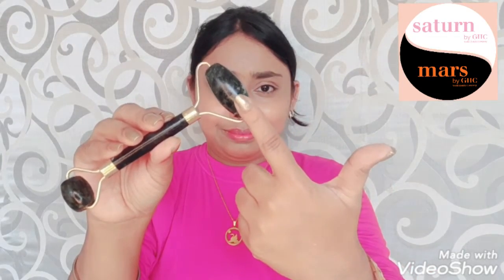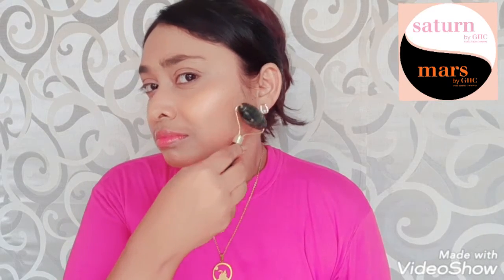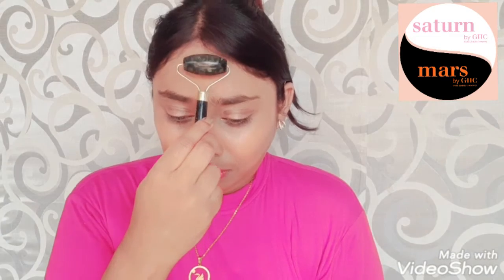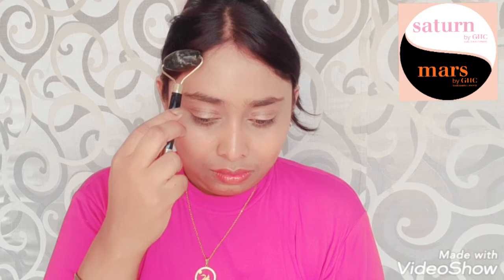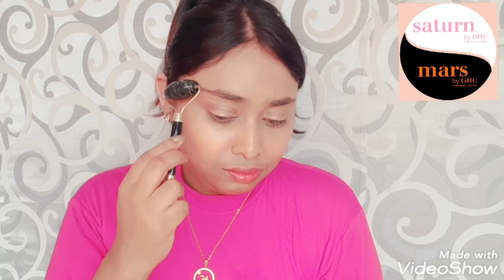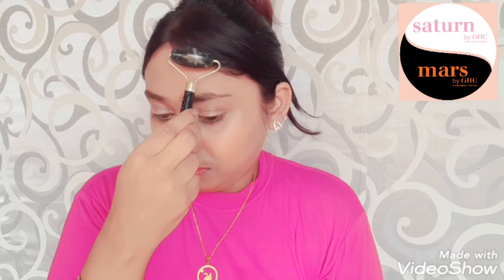Now I'm getting started with the application. First I'm applying some serum on my face. You can also use some face oil or cream, whichever you prefer. And now I'm applying the jade roller on my skin. Never use it on dry skin because it can burst capillaries. Just use it on some serum or oil. It will help it glide well on your skin, and it also helps in better product absorption. The jade stones are naturally cold, so you can just apply them and feel relaxed. The bigger stone, which is the face roller, helps increase blood circulation on our face. It also promotes the appearance of healthier skin.